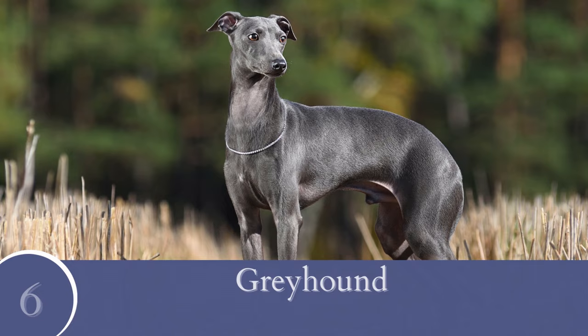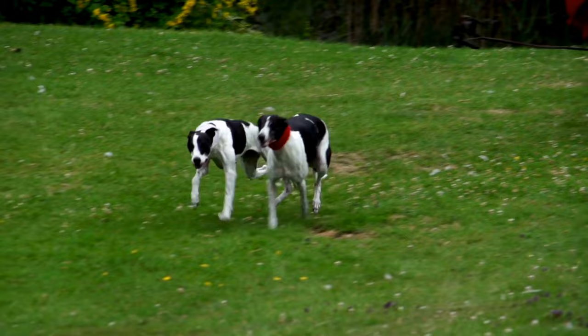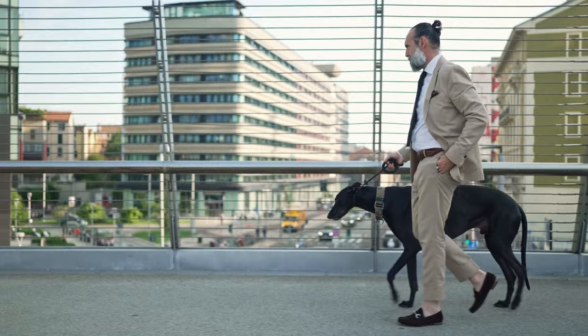Number 6, Greyhound. Bet you didn't guess a greyhound would earn a spot on this list, but why not? They're the flash of the canine kingdom, after all. The first reason why they're perfect for newcomers. They're alert to their surroundings, almost inexplicably so. Reason 2, they have moderate levels of energy. Reason 3, they will love you unconditionally at first sight.